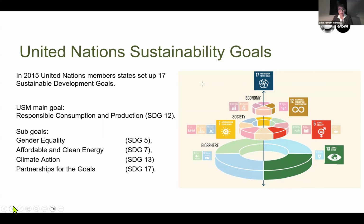So in 2015, the United Nations came up with a number of sustainability goals after the Paris Agreement. That was in December 2015. There are 17 sustainability goals in total, and USM is concentrated on the SDG, as they're called, number 12, which is the responsible consumption and production goal. So how do we reach those goals?